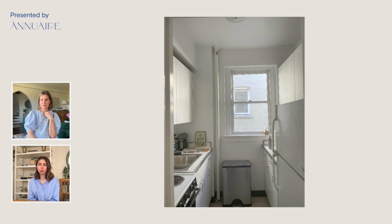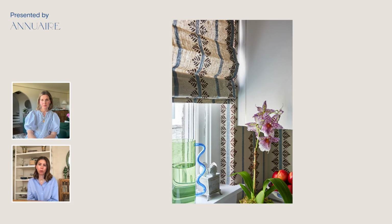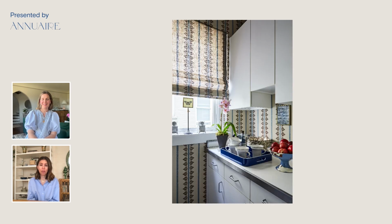Basically all I did was put up wallpaper and that little matching Roman shade, and put a little kitchen runner down. And it makes all the difference in the world. I feel like it just speaks to the transformative power of wallpaper. Yeah. And I actually feel like it's the cutest little kitchen now, even though it's seen better days and probably hasn't been renovated since the 80s. It's like white Formica, like it can't even be painted. But it's pretty charming now. So cute. I love it.